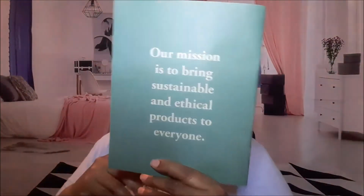It comes with this booklet, and on the back it says, "Our mission is to bring sustainable and ethical products to everyone." I like that. And it has details about everything that's in the box. All right. And it has this postcard. Nice colorful postcard that I can send to someone. All right, let's see.